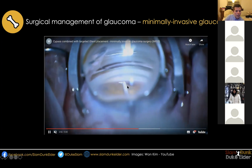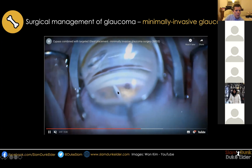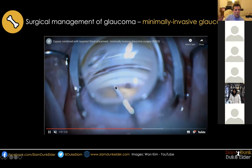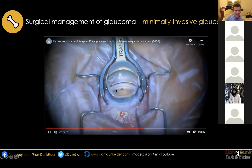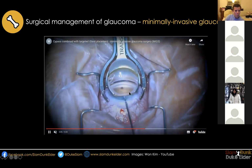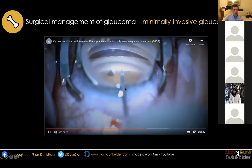He's also popping another stent next to it, okay? Because usually on their own, they're pretty good, but usually you have one or two, or you do them in combination with another procedure. I think what he's popped there is probably a Xen stent or an iStent, for example. So there are different types of stents that you can pop into these trabecular meshworks.